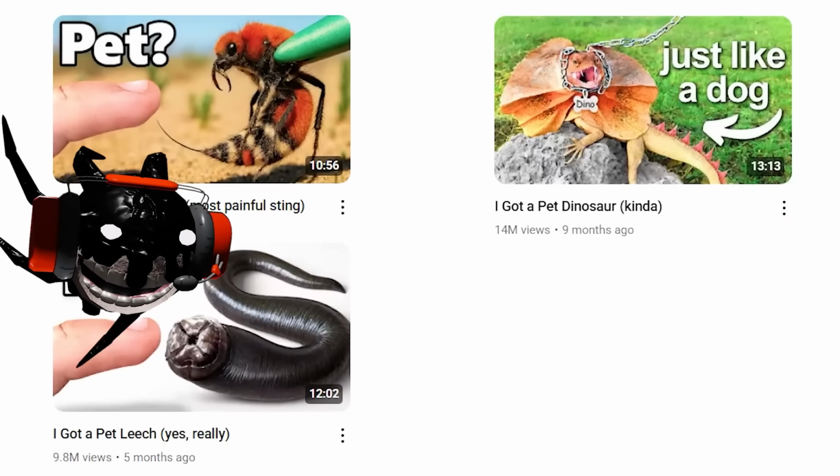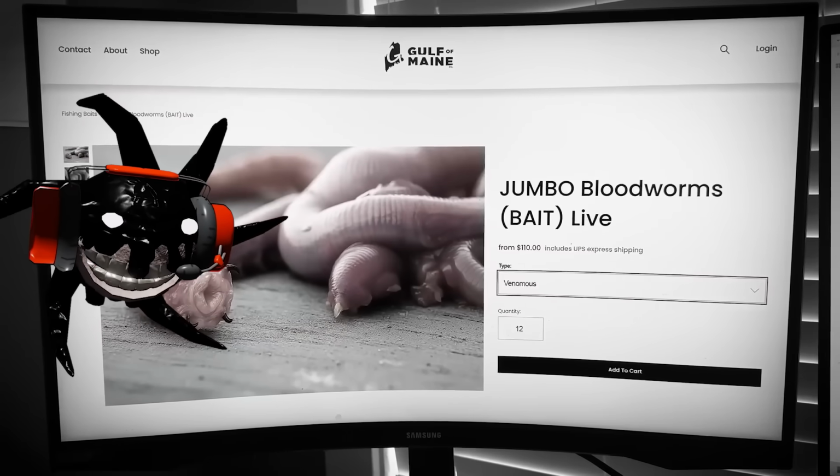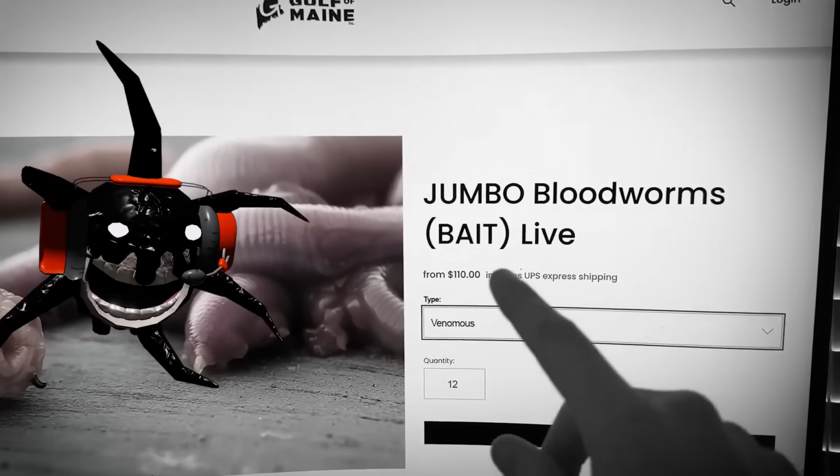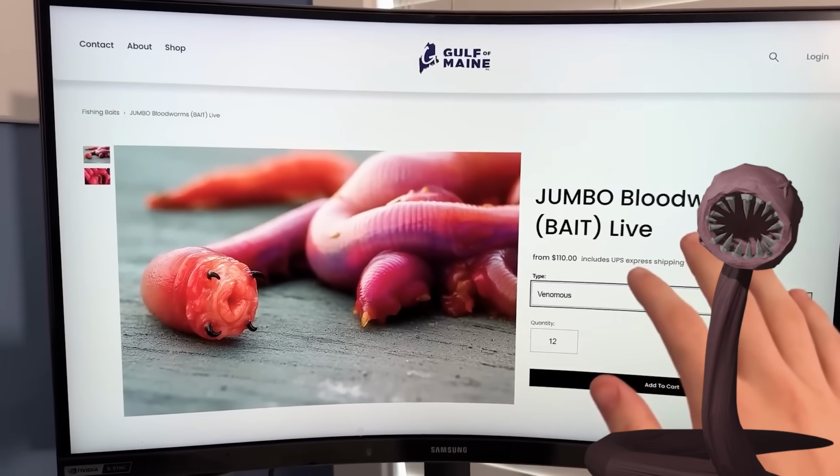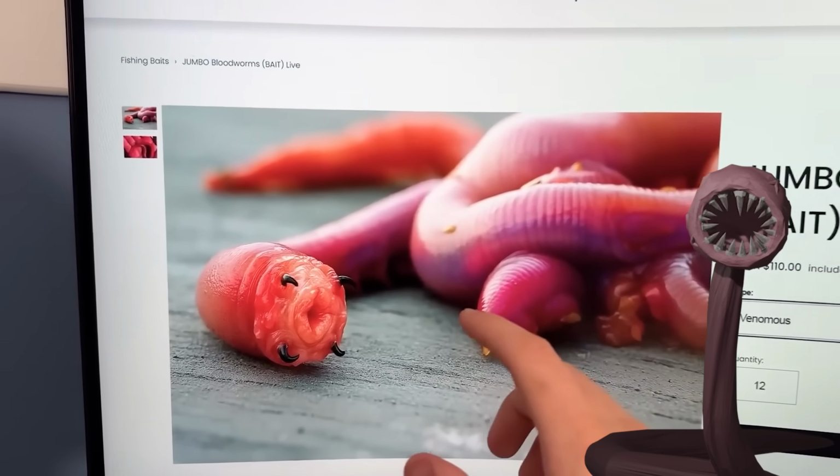I'm known for keeping the weirdest pets, so of course I found a website that sells these as live bait for fishing. Yeah, literally nobody buys these as pets. I think I'm literally gonna be the first in the world, which means I'm gonna get to show off the crazy.